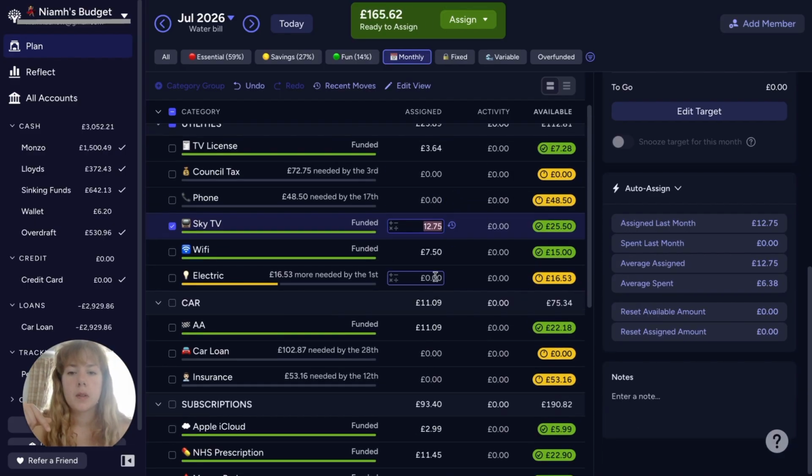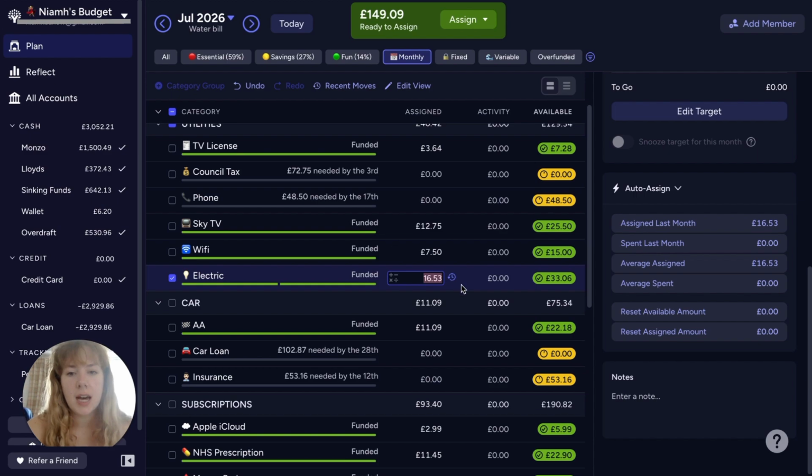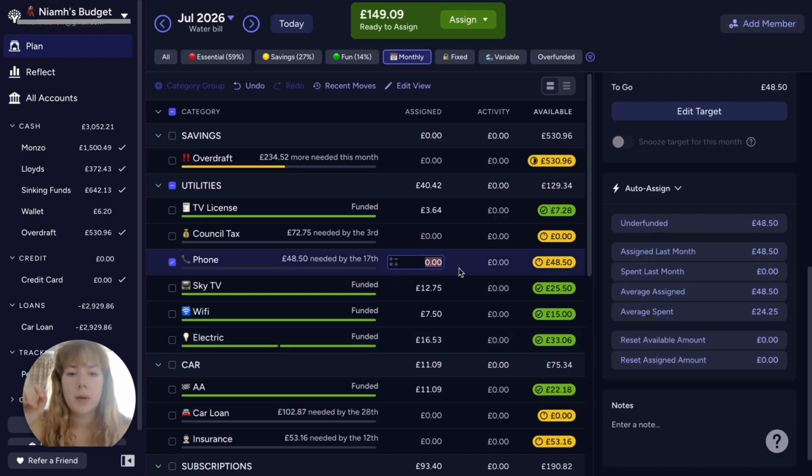We will do electric. Now it's not going to be $16.53 for July. For June it is, and that's why I put the target there. So I'm going to do this now, and then when I know what the bill is going to be for July, I will change that amount to match it. Right, $149. Let's go for my phone bill.